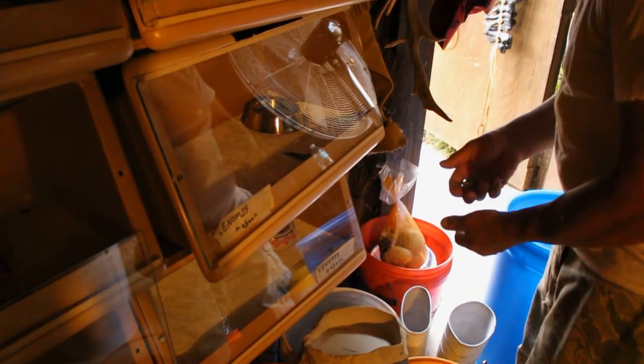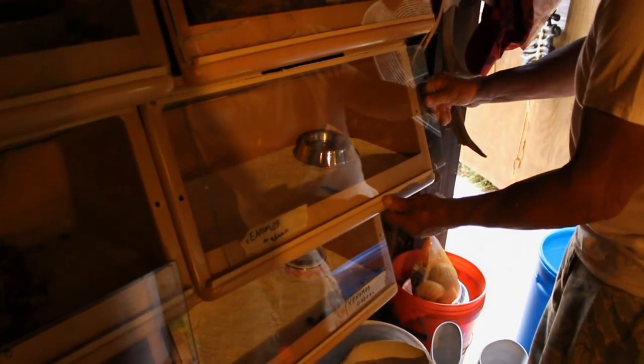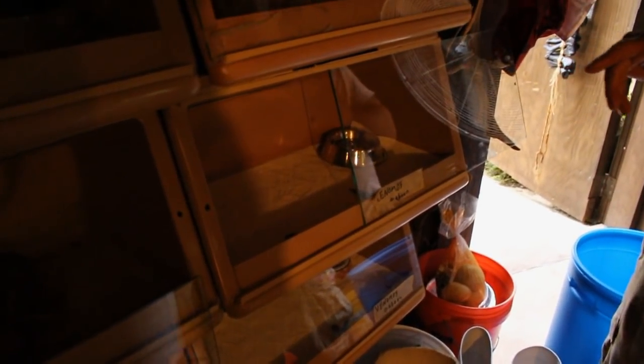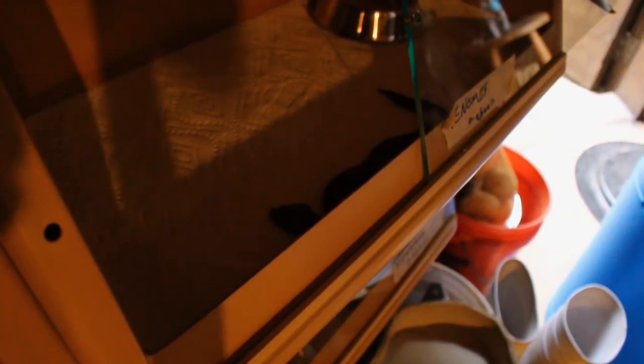Uh-oh. But they're still venomous, very venomous now, right? They're just as venomous as the adults. Just making them smaller doesn't make them more venomous. It just makes them a little harder to handle. See, I can't reach in there and pick up a snake that small. Yeah, well, I got more snake to work with over there.